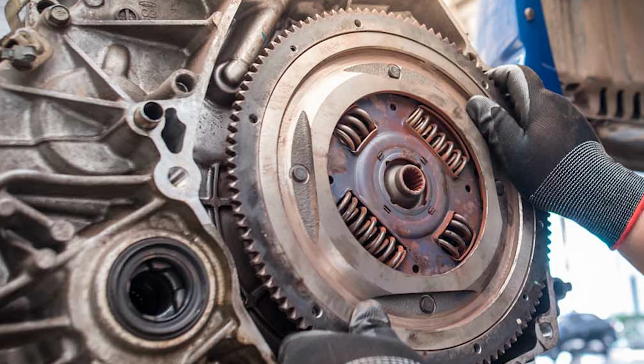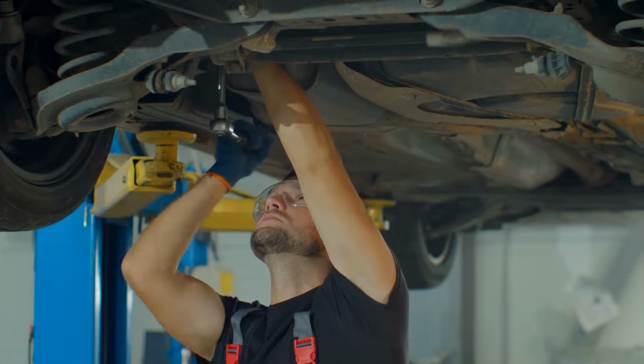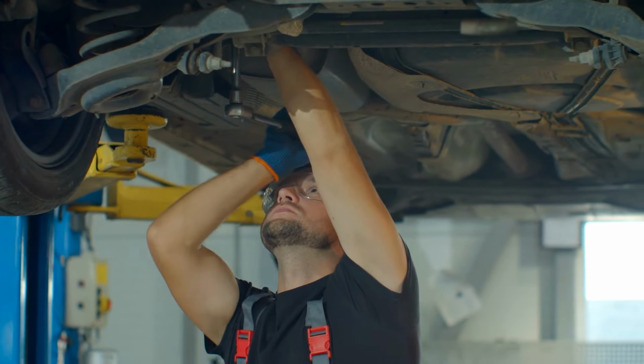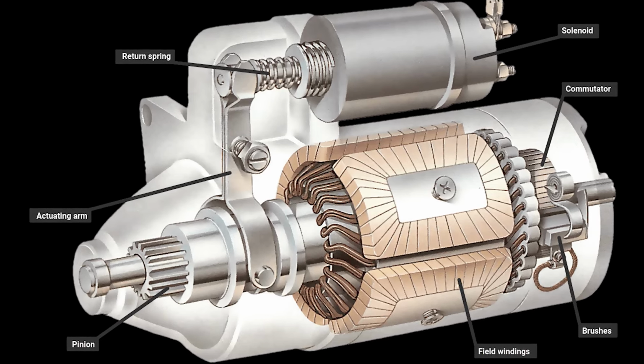If you encounter the starter free spinning without engaging the flywheel or flex plate, check for any visible obstructions or damage around the starter assembly. If none are found, the problem likely lies within the starter mechanism itself.